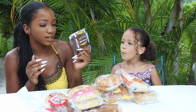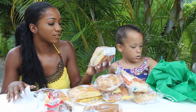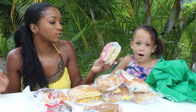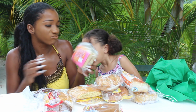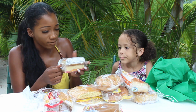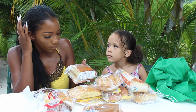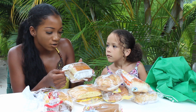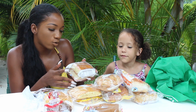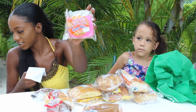Let's try this one, the wine bun. So let's do that one. Yay! Okay, so this one's a Totally Delicious icing slice. I'm just assuming it's from Jamaica because I only ever had this in Jamaica. So this is from St. Catherine in Old Harbor. Lot 44, Grove Farm, Old Harbor, St. Catherine. The Totally Delicious icing slice.